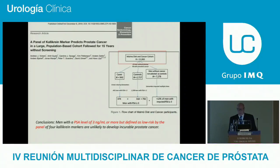I would like to say that the 4-kallikrein panel has been studied more than any of the other tests that I mentioned, the PSA reflex test. It has been studied in retrospective material, large material, and also in prospective studies.